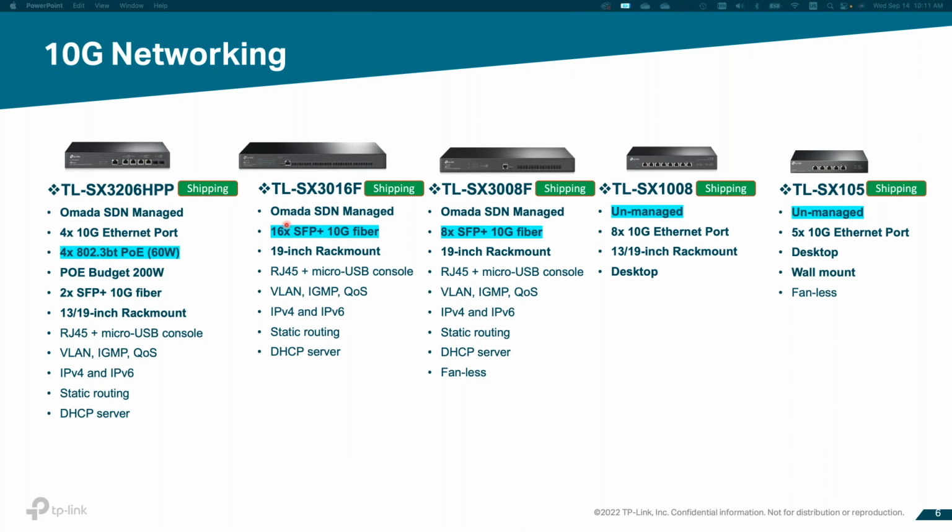On the right hand side, we have 8-port and 16-port fiber switches. They're all SFP+ 10 gigabit fiber connections, and the price is pretty attractive. For the 8-port fiber switch, the MSRP today is $229, and for the 16-port, the MSRP is $499. Pretty attractive price. And on the far right-hand side, we have 5-port and 8-port unmanaged 10 gigabit switches.